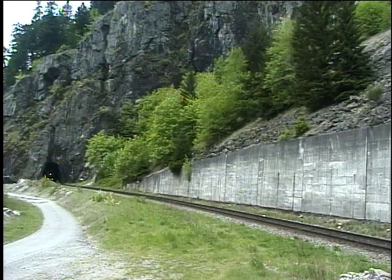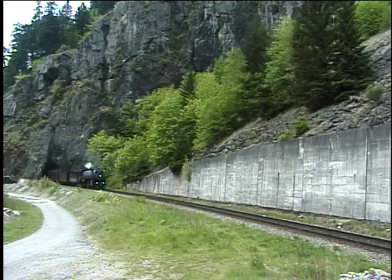We pick up the action in the Fraser River Canyon as the train passes through one of several tunnels near Yale.